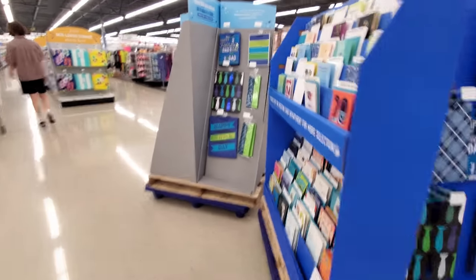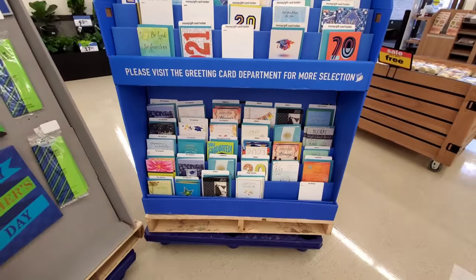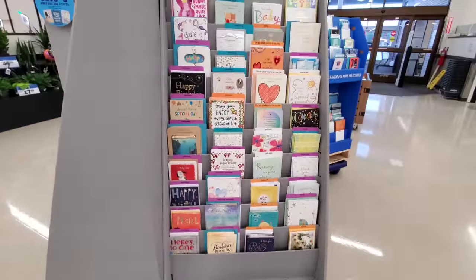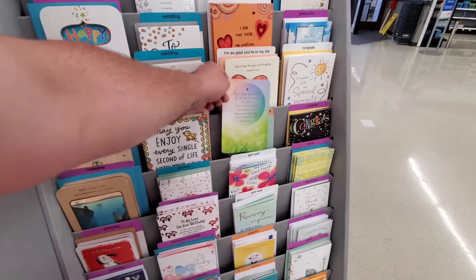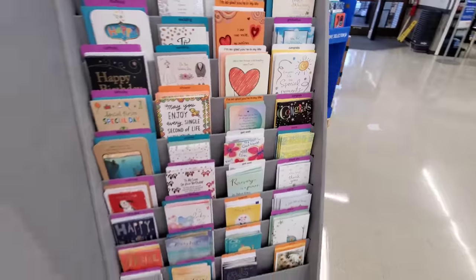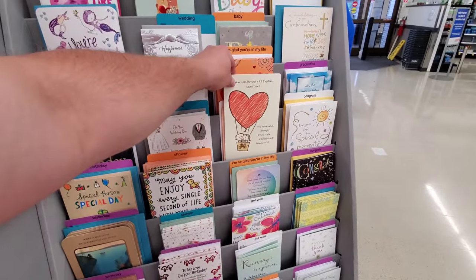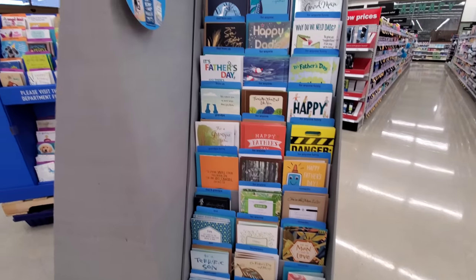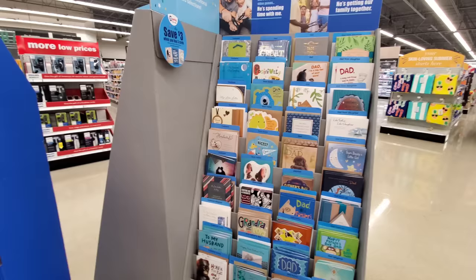Well, they're gift bags. And then you've got plenty of cards. Graduation cards, too. Oh, look at this. I'm so glad you're in my life. Be a nice one to get Kayla. Oh, how about this one? Yeah, she doesn't know that, but I'm going to surprise her with that. Over here is where they have Father's Day cards, so that's cool. We got more over here. Birthday cards. Okay, so nice little selection of greeting cards here.